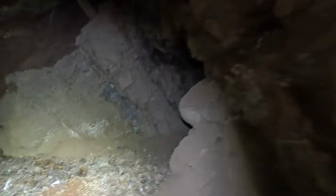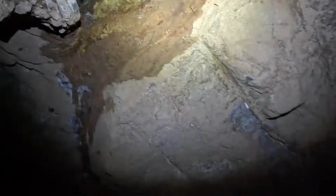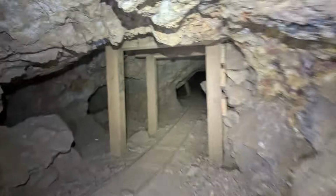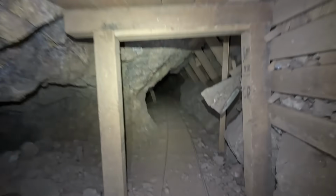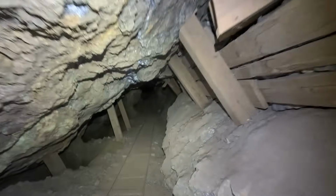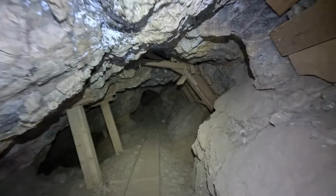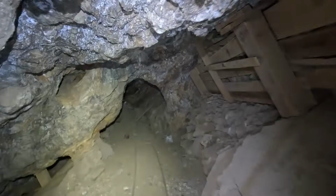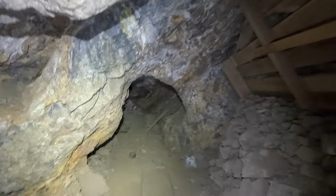But yeah, I've just been kind of wandering around in some of these drifts. I've pretty much exhausted all options, at least on this level. So I think what I'm gonna do is head on outside, and then I'll check out that one other portal that I've seen. And yeah, if what I'm looking for is not there, then I'll just have to come out here another time. Who knows, might have been down in the lower levels.